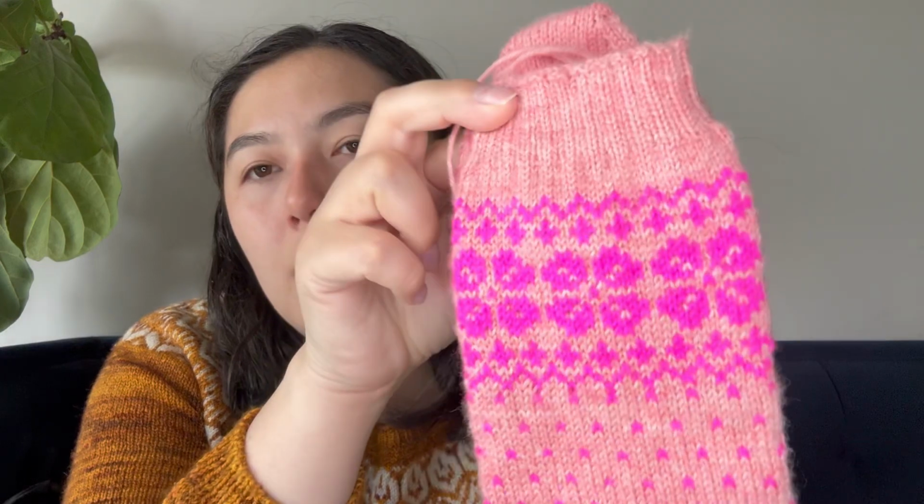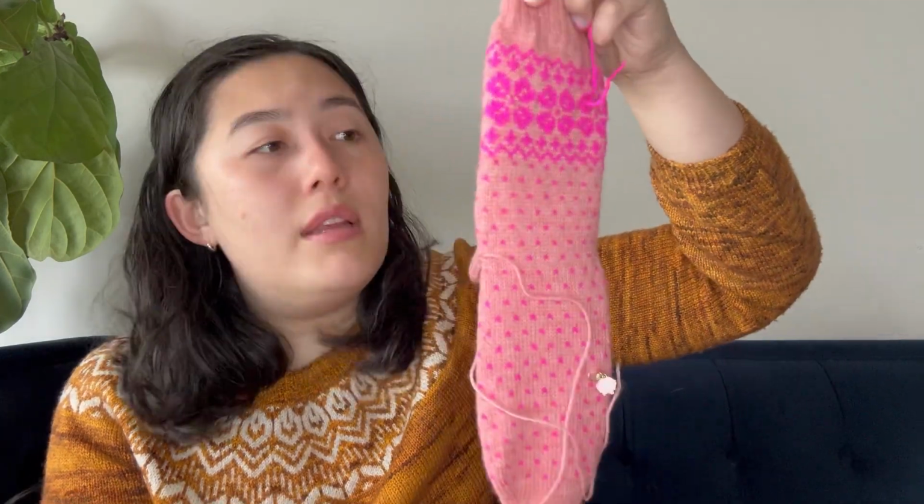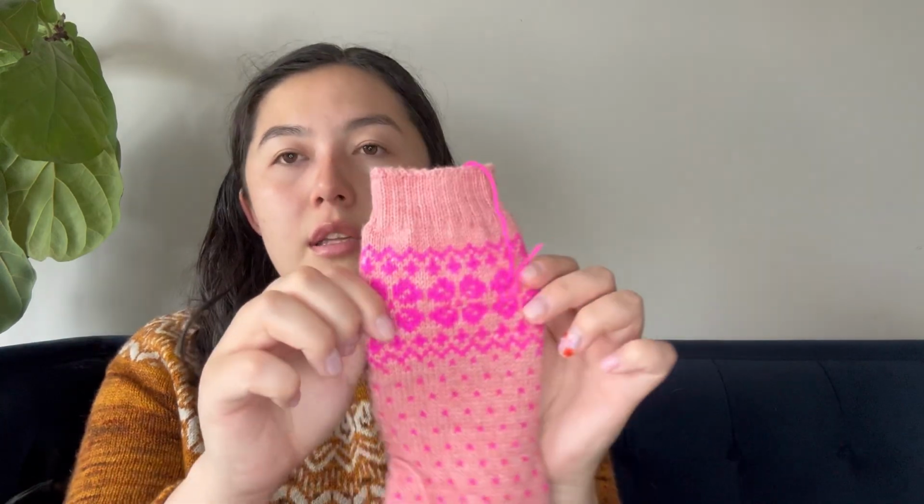It is a pattern set of, I think, 5 patterns, and this is one of them. So it's like this floral motif and then this louse stitch that goes for the rest of the sock, and I'm just so happy with it. And the top isn't super stretchy, but the bottom, I would say, is more stretchy.